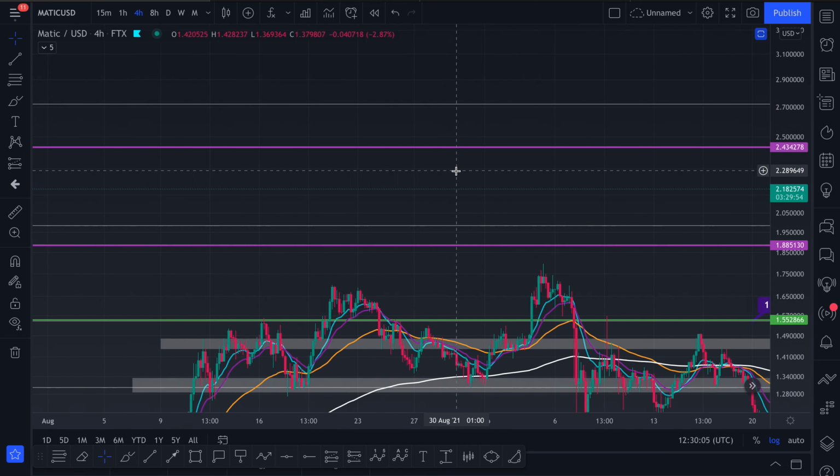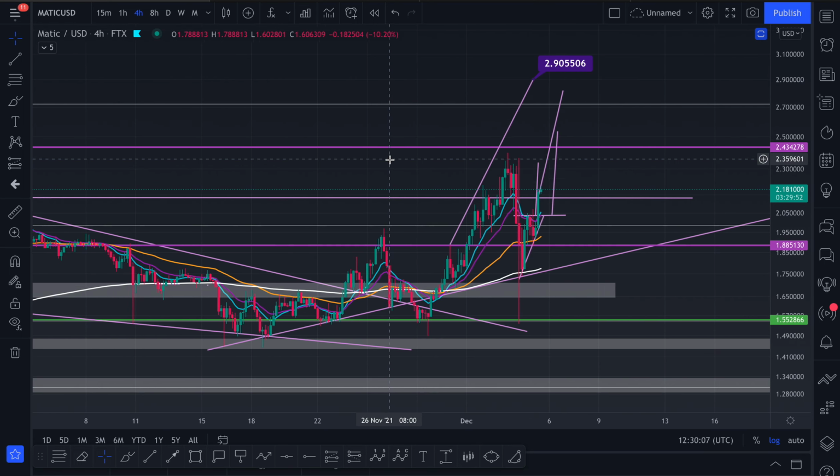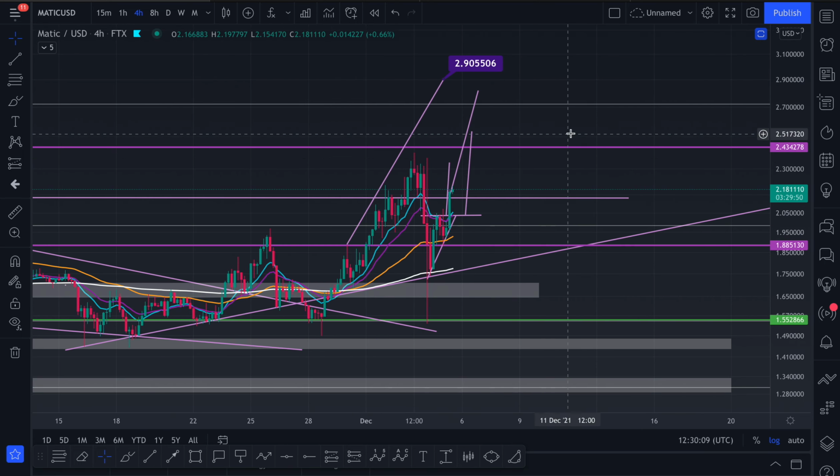So this is why I've been using $2.43 as my true resistance for Matic. But your all-time high is $2.72. But that was like an overshoot of the true resistance of $2.43. So now we've got a technical target at this high.